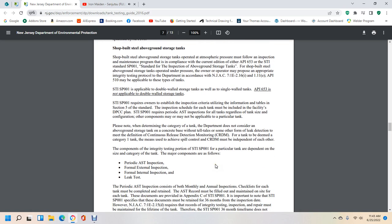Please note that in determining the category of the tank, the department does not consider the concrete base of the aboveground storage tank or tank leak detection means for the definition of continuous release detection monitoring. For a tank deemed Category 1, meaning it achieves spill control, continuous release detection monitoring must be independent of each of the components of the integrity testing portion. In STI SP001, a particular tank depends on the category of the tank. The major components are periodic aboveground storage tank inspection, formal external inspection, formal internal inspection, and leak test.